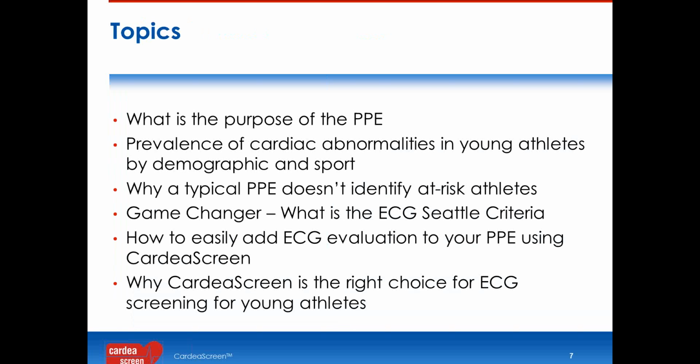So these are our topic areas that you saw on the announcement for the webinar. We'll start with the purpose of the PPE, or the pre-participation exam. We'll talk about abnormalities in young athletes by demographics and sport that can lead to sudden death or sudden cardiac arrest. We'll discuss in further detail why the current practices in the physical exam and history don't identify at-risk athletes. Some very exciting changes have been happening over the last year or two in criteria for screening athletes, and we'll talk about what those are and what the implications are for effectiveness. And then finally, we'll talk about how to add an ECG to your pre-participation exams and why CardeaScreen is the right choice to help you accomplish that effectively.